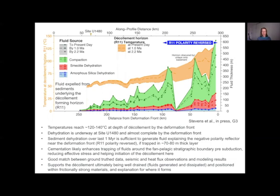And you can see that actually there's more than enough fluid. So quite a lot of that fluid must have been lost, and probably these faults that we looked at are playing a role there in the more distal part of the section and in the shallower part of the section. But he found that even in the last million years, there's the right amount of fluid that can explain that negative polarity reflector near the deformation front if it's trapped in a layer that's about 70 to 80 meters thick and about 30% porosity, which fits with both the seismic and drilling parameters.